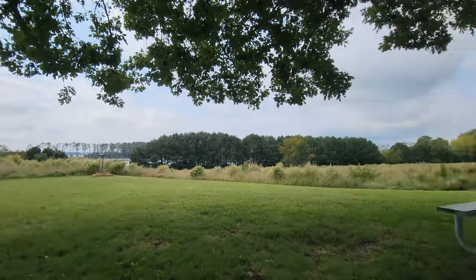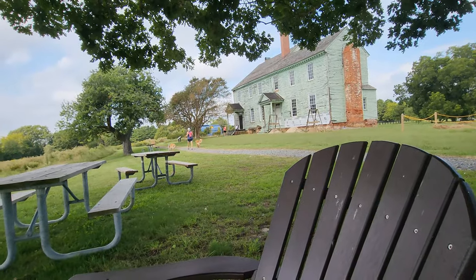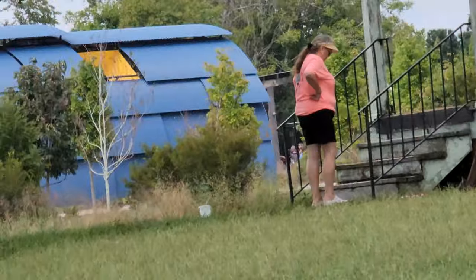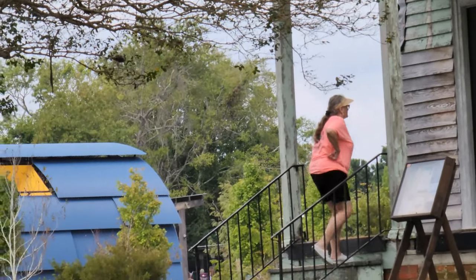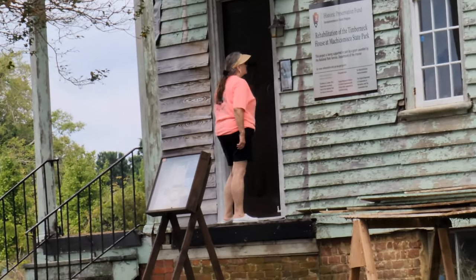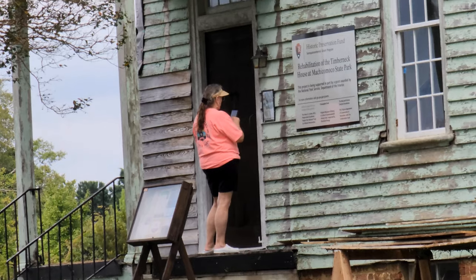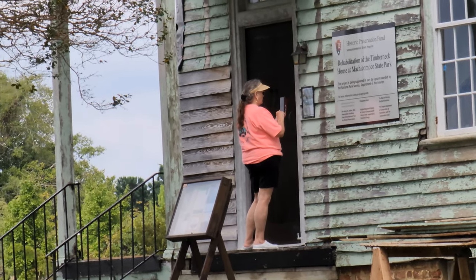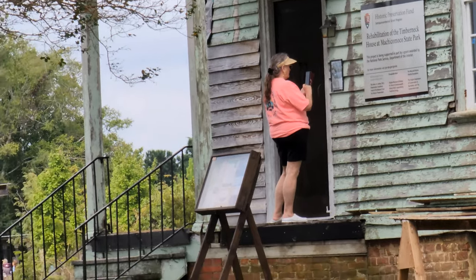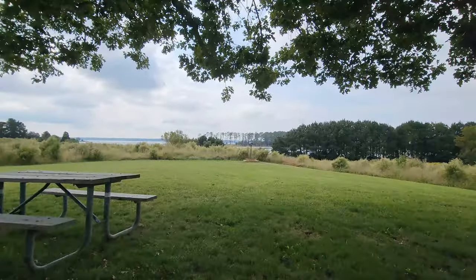And there's a lady walking the dogs here. And Anne's up there walking around the Timberneck house. Check it out. Uh-oh, we're not allowed to go inside. Is she going to go in there? Looks like she's getting ready to go in there. It's under restoration. Don't do it, Ann. I'm going back to my beautiful view. Oh yeah, enjoying it.